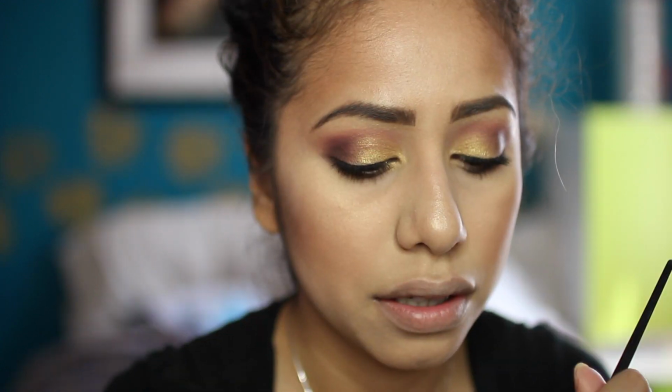I'm just going to be putting mascara on my top and lower lashes, and I'll be right back. So I got my mascara on. I kind of want my eyes a little bit darker, so I'm going to be tight lining my eyes. And I'm just going to be using the Maybelline Black is Black, a small pencil brush, and tight lining it.